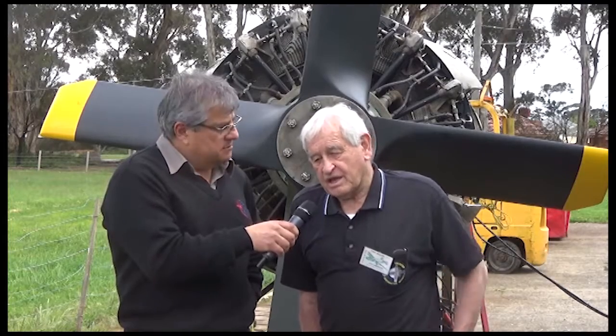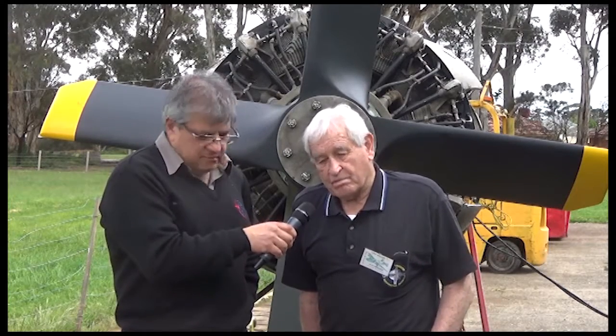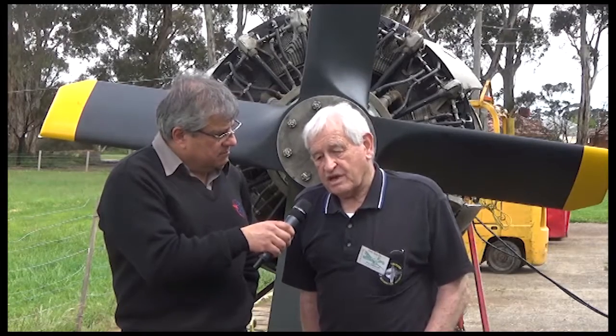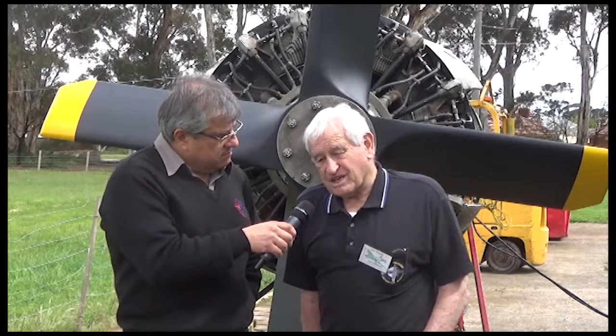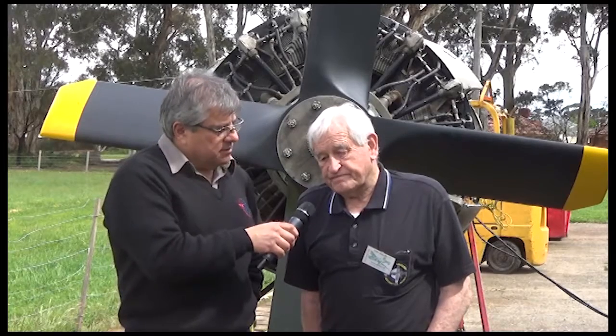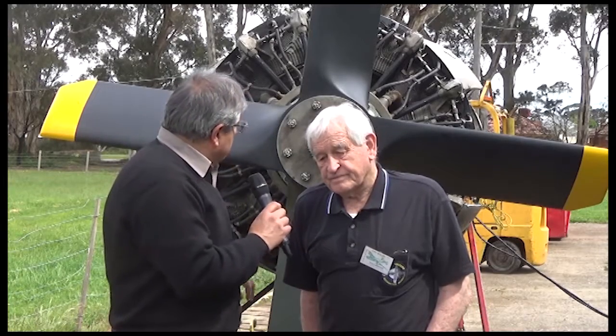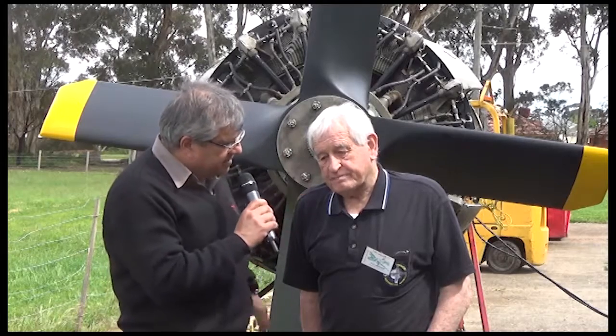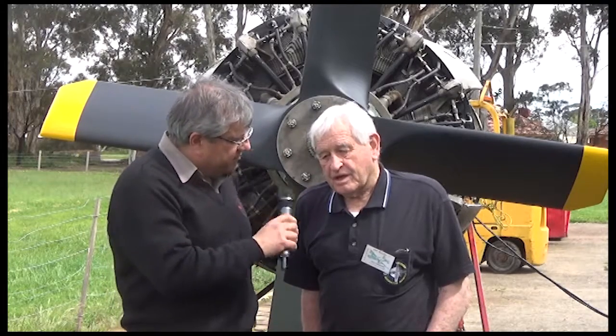And if you average that out at 180 to 200 miles an hour, it's quite a distance. And then it was only a strip down and inspection. The spark plugs had to be changed every 100 hours. Now, tell us a little bit about this particular motor or engine that you've got here. Where did it come from and how long have you had it for?